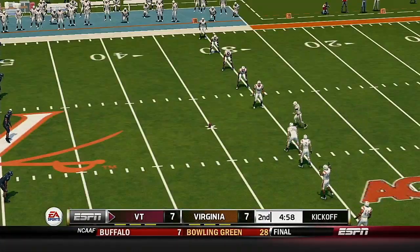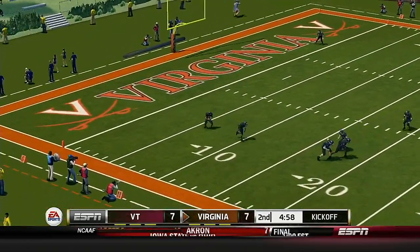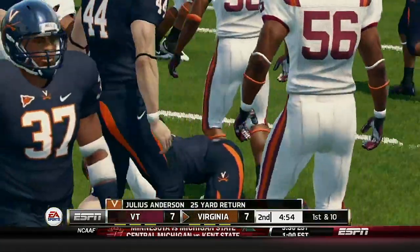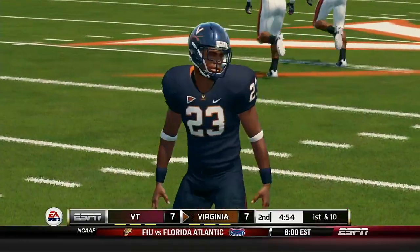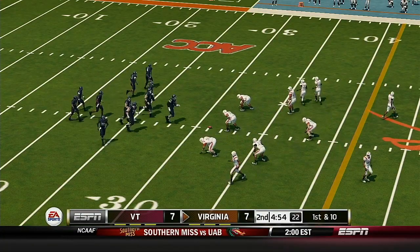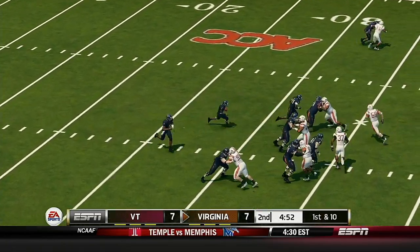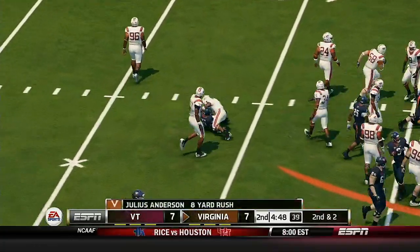Right as the ball is set, and he looks ready to kick this one deep. And he'll return this one from the 7. And he's taken down at the 31. They've been like a couple of fighters feeling each other out so far. Let's see if they start to open it up a little bit more now. Good tackle there in space.